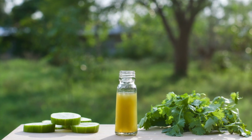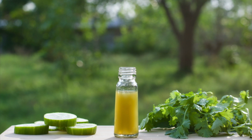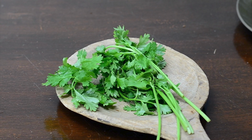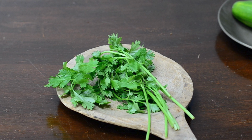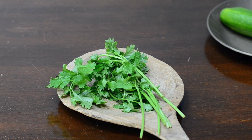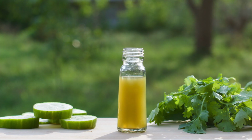This is a very soothing and cooling serum that you can apply any time of the day. Like both aloe vera and cucumber, fresh coriander is also full of antioxidants that help fight off free radicals, which are the major cause of premature aging of our skin. It also has wonderful antibacterial properties, so it helps heal wounds and skin infections very fast. This serum also will help fade scars and blemishes.